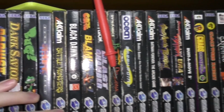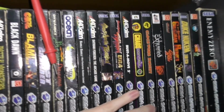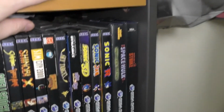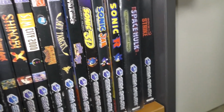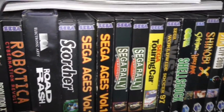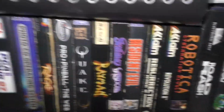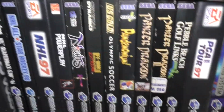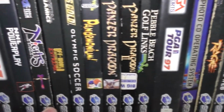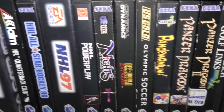Burning Rangers is another. Obviously Guardian Heroes. Obviously you gotta have the Sonics. Shinobi X. Oh, a couple more copies of Rallies there. So just over 200 guys. Panzer Dragoon and Panzer Dragoon 2 Zwei. I do have Saga. Okay, so there's 2 rows, so over 200 titles.